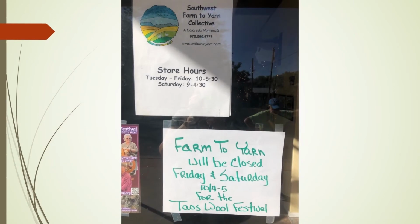While in Cortez, Colorado, we went looking for a yarn shop. Alas, we missed the Taos Wool Festival, but we did manage to visit Taos Yarn Shop on Tuesday, October 8th.